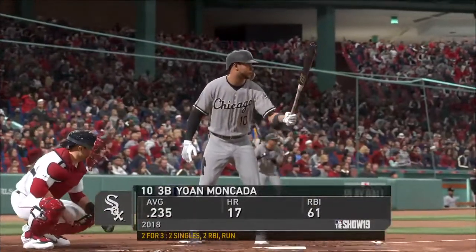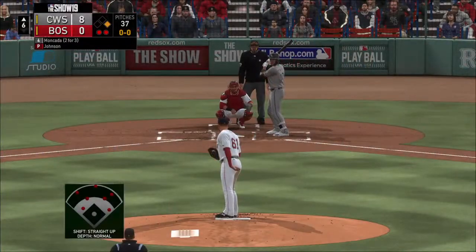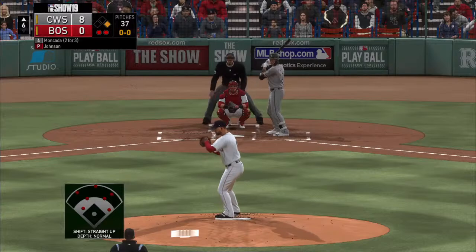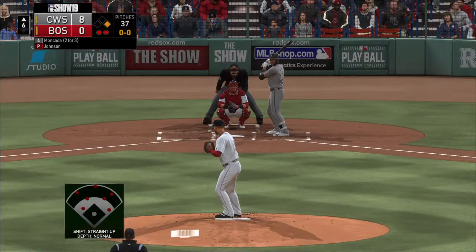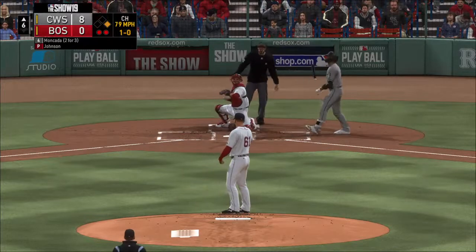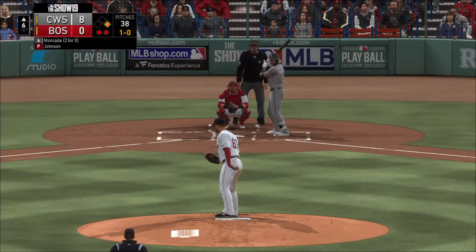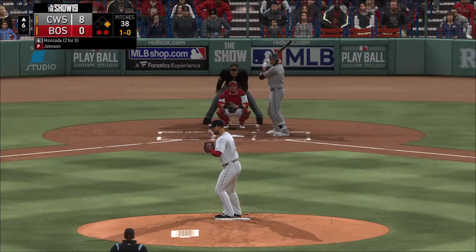Ready for another shot now. Yoan Moncada. He's 2 for 3 and looking for more here. First offering on its way. Low for ball 1. 2 walks in this inning already, so he can't expect to stay out there much longer if he puts somebody else on.